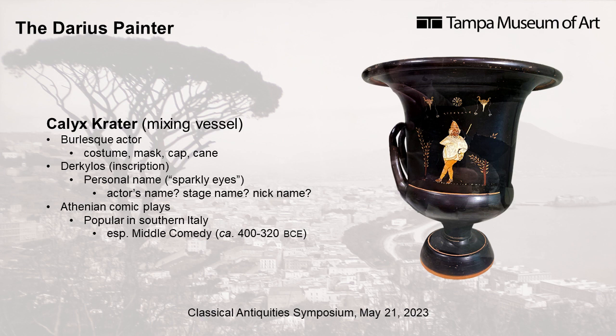We see a burlesque actor, that's a Phlyax. He wears a costume of white tunic, tights, sandals. I think he wears a mask, conical cap, and a cane upside down. In the background you see bull skulls, bucrania, and a rosette. What is very interesting is that there is an inscription in between the figure and these bull skulls.